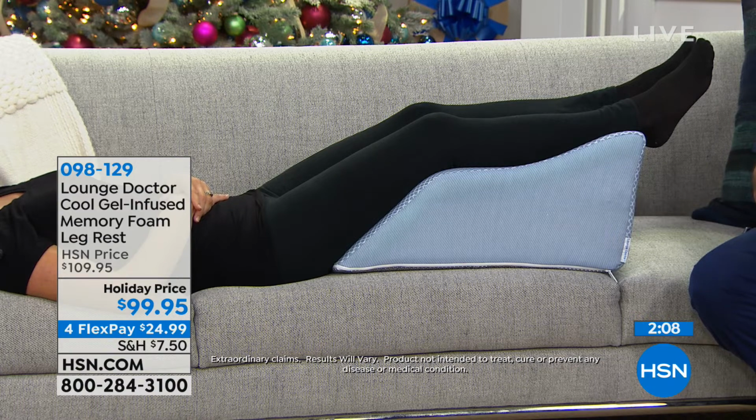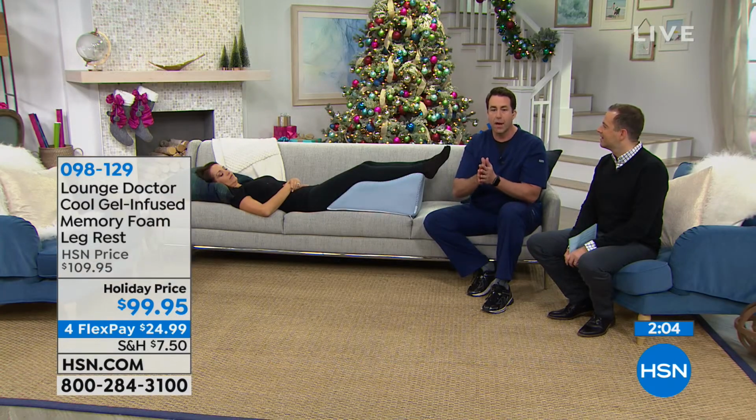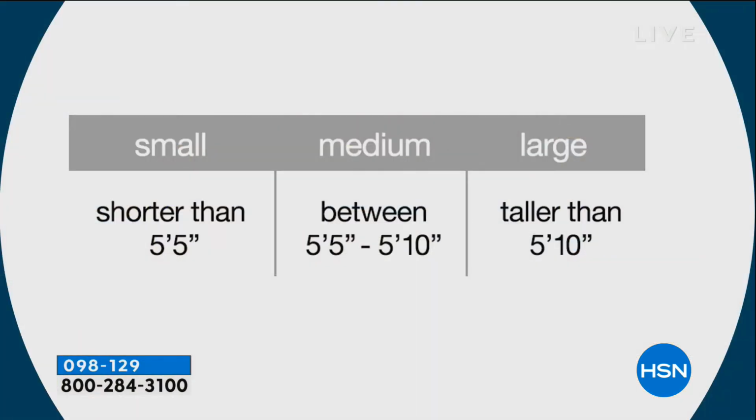She's slightly under 5'5", so she fits in that small category. She didn't believe it, but she has suffered from leg swelling for about 10 or 20 years. This is the only thing that works, and all she has to do is use it for about 20 or 30 minutes, but she finds herself using it an awful lot longer because it's so comfortable. If you are the small, that's shorter than 5'5", medium 5'5" to 5'10", large 5'10". The small will be the first to sell out today, so if that's the one for you, give it a go.